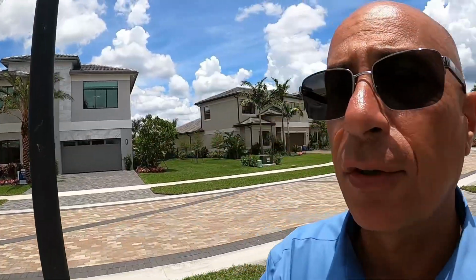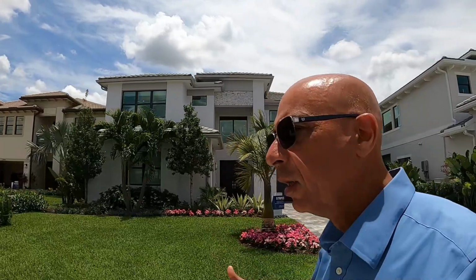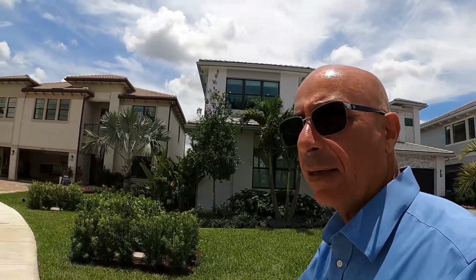Welcome to Model Row at Apex at Avenir. So here we are on Model Row. This community just opened their models up literally a couple weeks ago, and they're showing really well. The traffic's been extremely strong here. I just wanted to give you a sense as to what to expect if you were to come here, obviously with us, for an appointment at Apex.